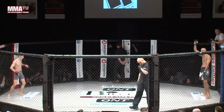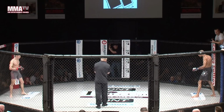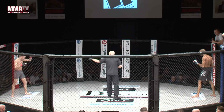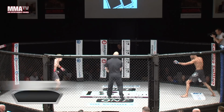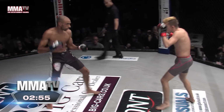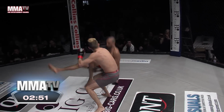Referee Rich Mitchell about to get this one underway. Three-minute rounds in the amateur bantamweight division. Markus Haegland in the grey, taking on Dani Khan in the black with white trim. Very tall figure, Dani Khan, for the bantamweight division. Let's see if he can make that range count in the striking phase here.